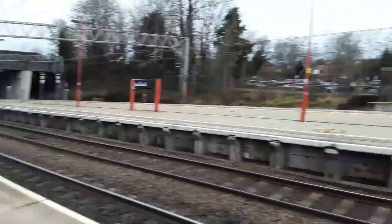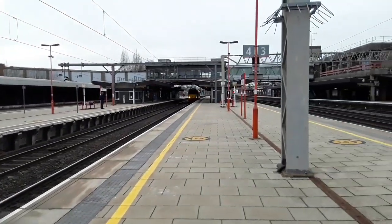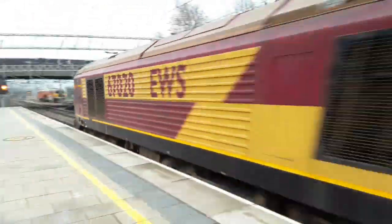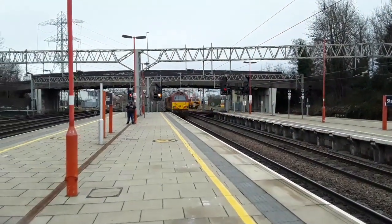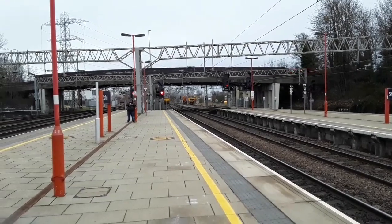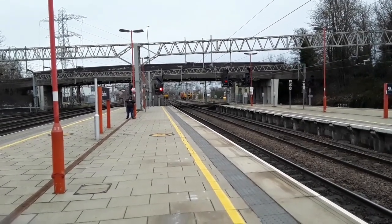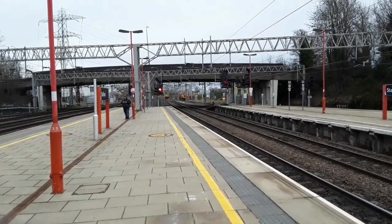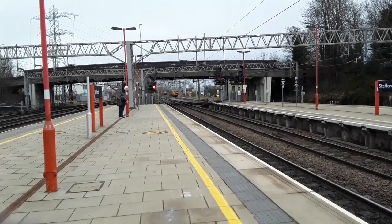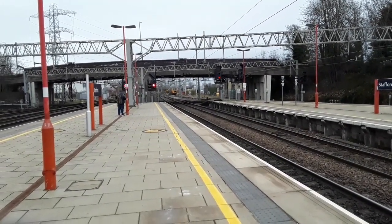Doing about turn to find incoming 67020 for DB Cargo UK, going from Crewe to Wembley. Presumably it's going to go and pick up a 92 and bring one of the 92s up to Crewe for a bit of work. Seeing as the DB 92s don't actually have the capabilities to run anywhere else other than high speed one.